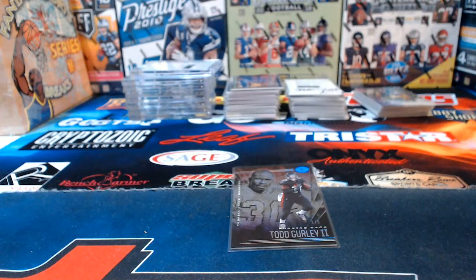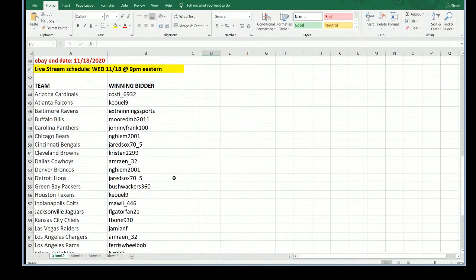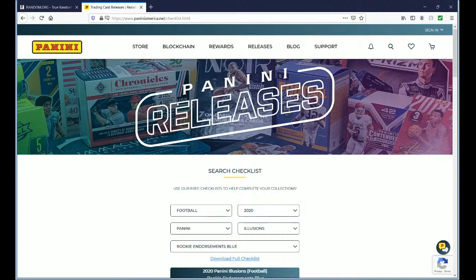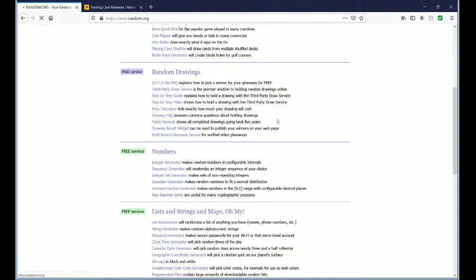Now, when we go to random, here is what happens. When we have 10 or more items in a list, we do random only once. When we have 9 or fewer in a list, which we would have here, we do random 3 times, and only the third random counts. So the Denver Broncos, that is NG Heim 2001. And then the Atlanta Falcons, that's Kiel 9. I'm sure I pronounced that wrong. My apologies. But either way, what we needed to know, we know. We've got 2 different team owners. So that means we are, in fact, going to have to utilize random.org to get this sorted out here for us.